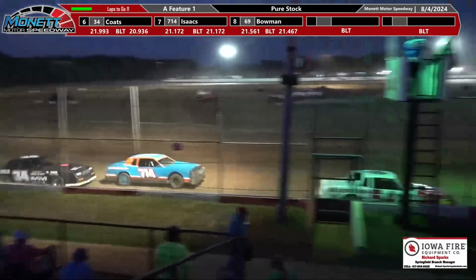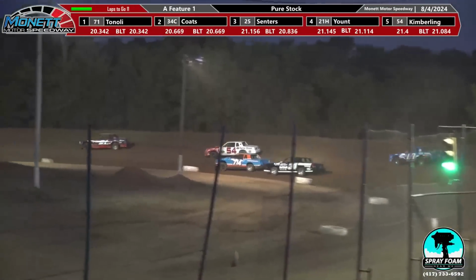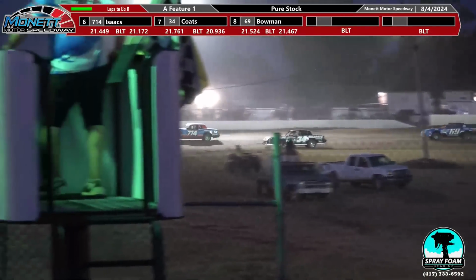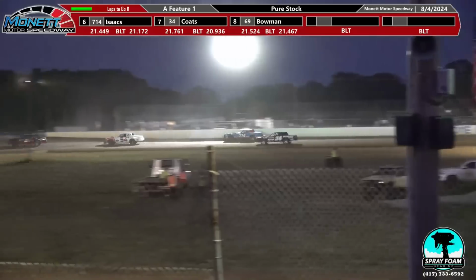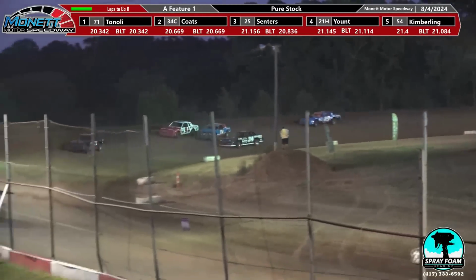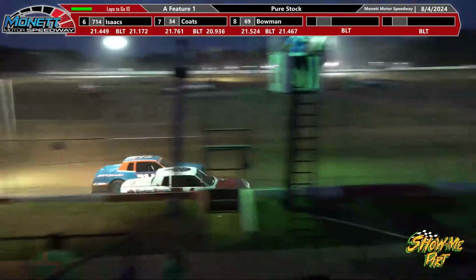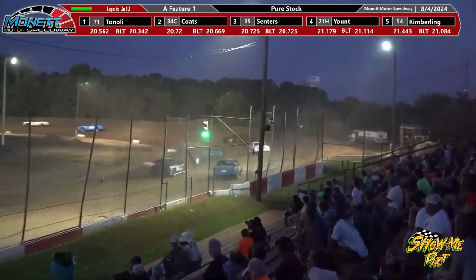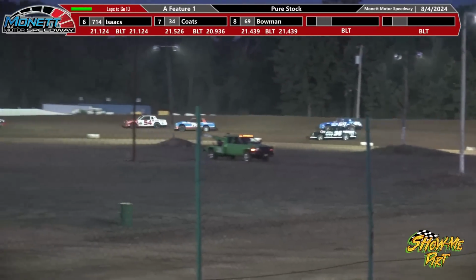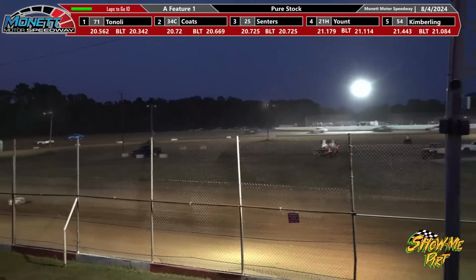They are getting wild in the back. 34 machine to Sean Coates. I don't know if he's just a little bit loose or what's going on, but he's looking to get around the 714 machine of Dustin Isaacs there on the bottom side. Dean Kimberling, we're 3 wide. Chris Tonley in the 71 out front by 1.713 seconds. Meanwhile, we are watching this battle.